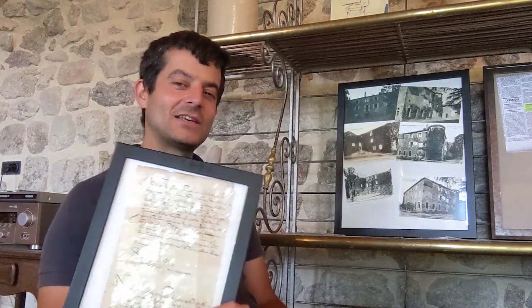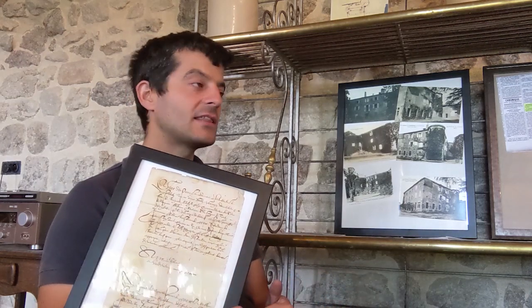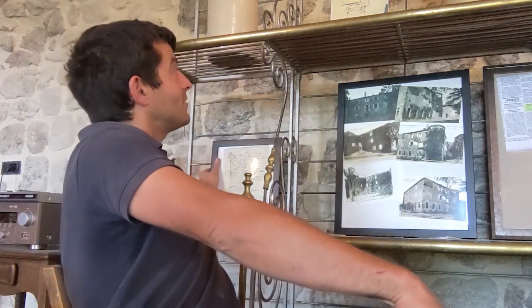So what's really interesting is that it says that there were actually 10 soldiers stationed at the chateau during the Wars of Religion. Knights. Soldiers.